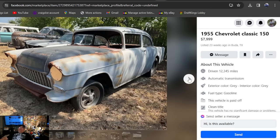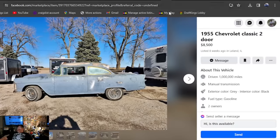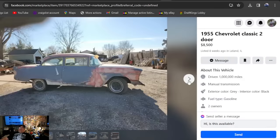So myself, I'd rather go get the two off the gentleman for like $8,500 for two of them, but that's me. It'll be a 1955 Chevrolet Classic two-door, $8,500, listed 8 weeks ago, Illinois. Got some 70s rallies on it again.